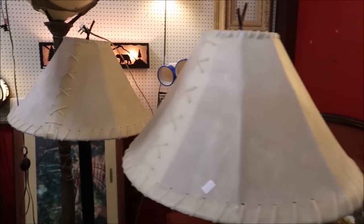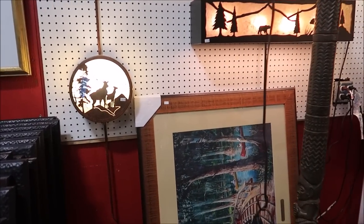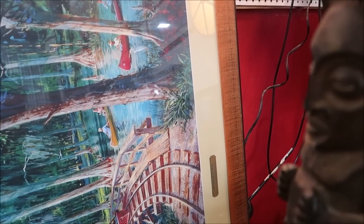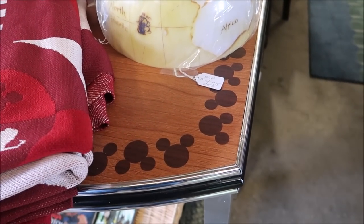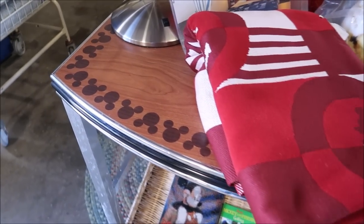Over here, we have some artwork from Fort Wilderness, and this is the actual train that's no longer there. Look at it. That is such a unique picture. I absolutely love it, and it has a little stamp there. Very cool. And then this is a desk. The desk is from, I think, the All-Stars. I love the Mickeys going around it.